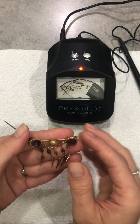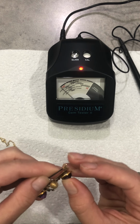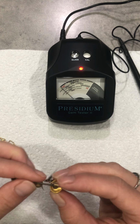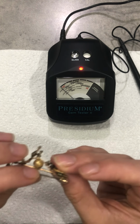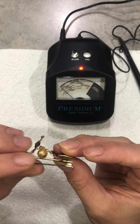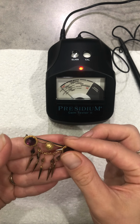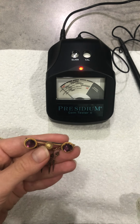So this is a brooch. It is definitely a vintage, I would assume. It looks very vintage. Even the closing spot right here, do you see it? It just kind of hooks in. It's so beautiful though. So we're gonna test it today and see.